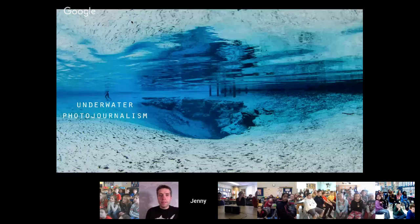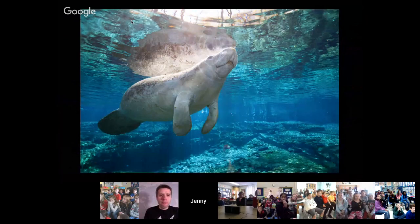So the water here is flowing up from the underground aquifer, which we'll talk about again in a minute. But I want to share with you guys first a really awesome experience I had this week. Like I said, I've been swimming in these springs for the past 8 years, and I had never had an experience like this at this particular spring before.